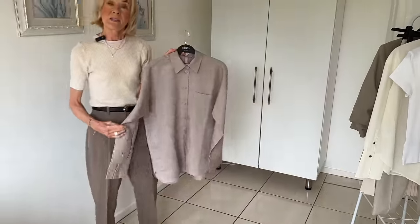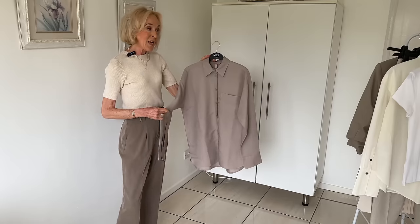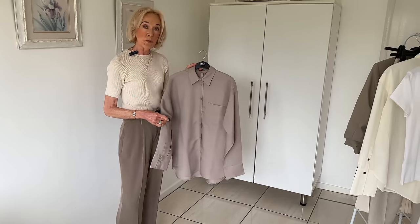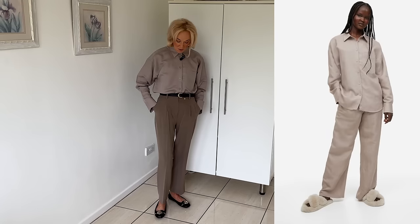The colour on this, I hope it comes through for you because it's absolutely divine. Again, £21.99. This is a great staple to have in your wardrobe. Let me pop it on and I'll come back. I absolutely adore this shade of the greyish. You could always describe it as a light mocha. I've just got it on with the trousers that I picked up not so long ago from H&M as well. I think these were described as, oh, but they're tonal.